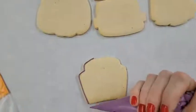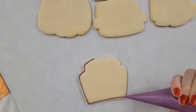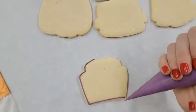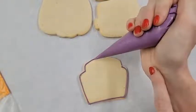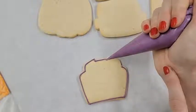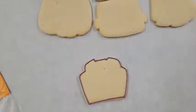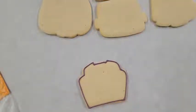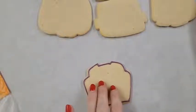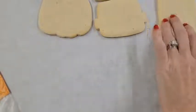Okay, so I take my time. I just go around. Sorry, I just bumped the camera with my head. I just go around. I use my other hand to help guide it, just like this. Okay, so that's all you're going to do for the outline. And we're going to do it on a few of our peeps here. Let's see, let's do our ghost next.